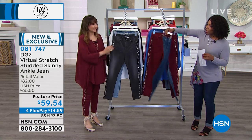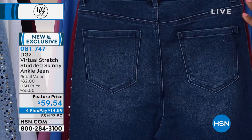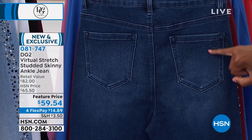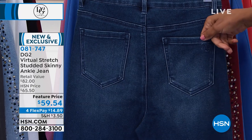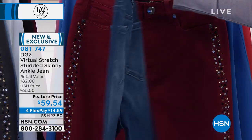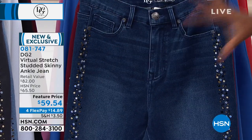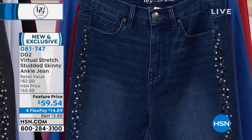I wanted to show you the back as well, because all of the embellishment is right there along the sides. The back is just nice and smooth, and even the DG2 insignia is tonal. So nothing is taking the eye away from that sparkle along the side of the leg. And I like that because it's not too much going on in your jean. Right, it's very balanced.